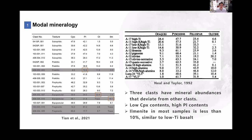Some clasts have mineral abundances that deviate from others, for example, the two fragments from the table and the other three clasts. If we just exclude these five clasts, we find that the basalt has low pyroxene contents and high plagioclase contents, which is very similar to the high alumina basalts. And the ilmenite in most clasts is less than 10%, which is also similar to the low titanium basalt.